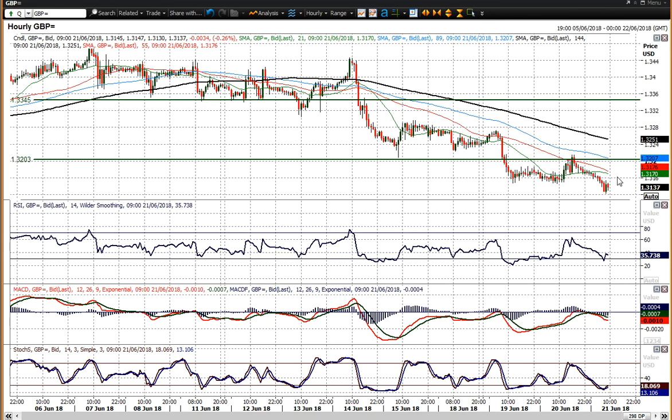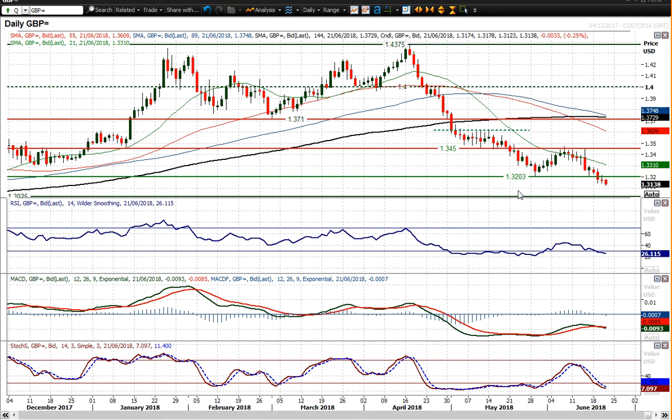Maybe it could, as I said, get a pop to the upside on the Bank of England. Now the key factor will be, can the 32 big figure be broken on the upside? If that is the case, then we could start to see a bit of a turnaround. But for now, going into the Bank of England, you'd still say that the technical outlook is pretty negative on sterling.